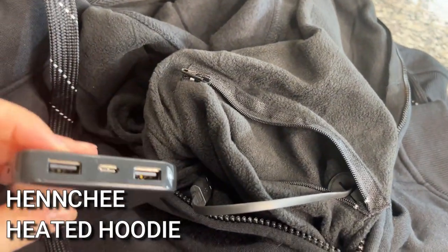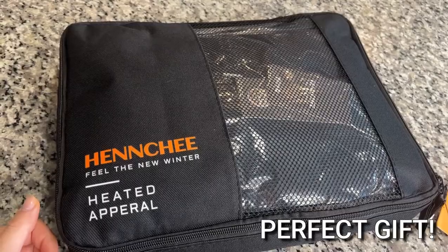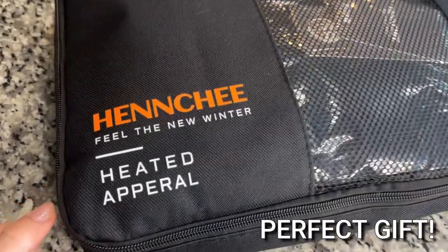It's incredible. It's so warm, it's so comfortable, and you are gonna wanna pick one up for yourself, for your friends, and really get out and enjoy the winter weather, but stay warm and cozy while you're doing it. So, like I said, when you get this, you are going to get the HENNCHEE hoodie in a nice bag, so you can keep everything together, and it really looks like a gift set, so it's very, very nice to give as a gift. But it's going to have a power bank with it.